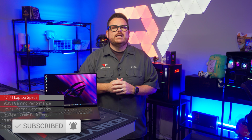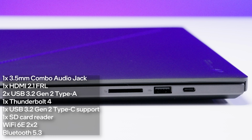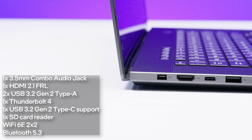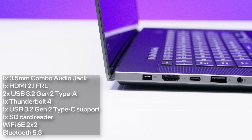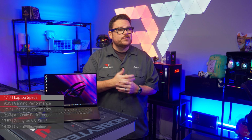Now, when it comes to external connectivity, we're gonna throw the list on the screen here as we make some comments about it. Again, pause here if you don't wanna miss anything. For starters, Asus gave the Zephyrus G16 a nice number of ports for a thin and light laptop, especially the full-size HDMI port. Bonus.